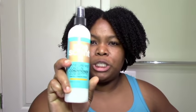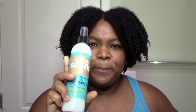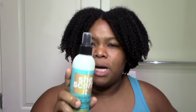Next, I have this moisture mist. And I would say, like the Rapper's Delight, it just didn't do much for me. I guess it's moisturizing and whatever, but it goes on pretty light. It just didn't add enough moisture and didn't do enough for me to repurchase it. It was more on the fancy water side of things than on the leave-in spritz that I love side of things. So that was it from She Scented.